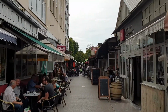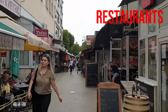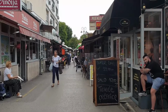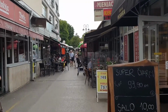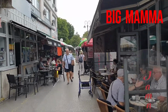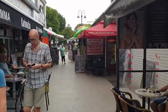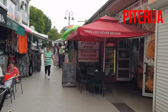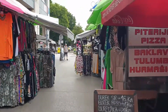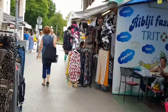And on this trip, there's a lot of places to eat. There are also local products to buy. To the left side is a fish place, and before that, there's a place called Big Mama, which used to have a Big Mama burger, but it's a cevapcinica. And to the right is one of the best burek places that we did a video on. Link up below, and it even has a DM, Deutsche Drogeriemarkt.